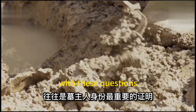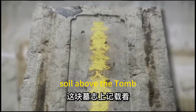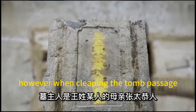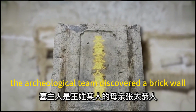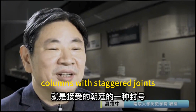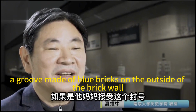With these questions, the archaeological team began to clean the sealing soil above the tomb. After cleaning, they quickly found the tomb passage. However, when cleaning the tomb passage, the archaeological team discovered a brick wall lying in front of them. The brick wall was made of single-layer brick columns with staggered joints. There was also a groove made of blue bricks on the outside of the brick wall.